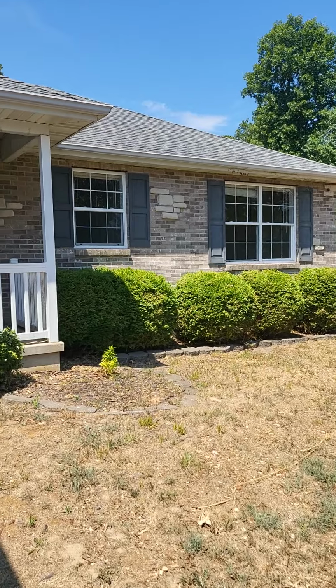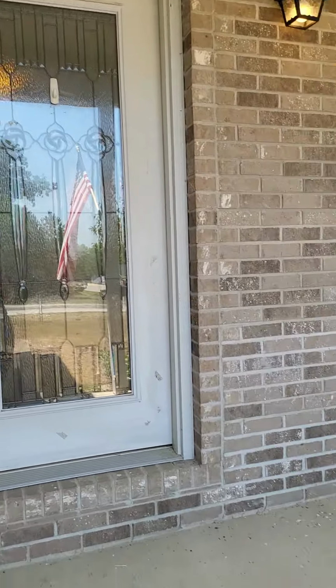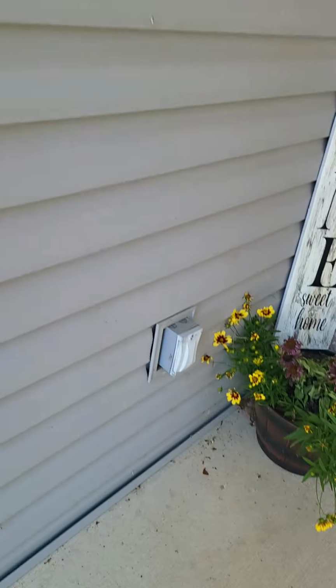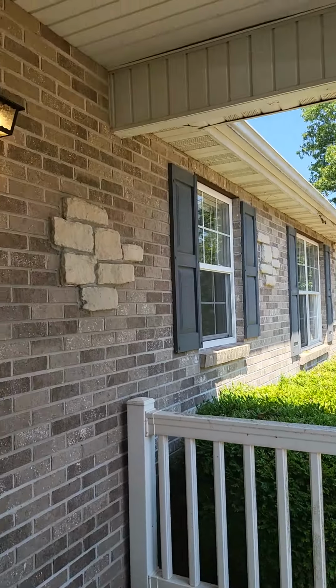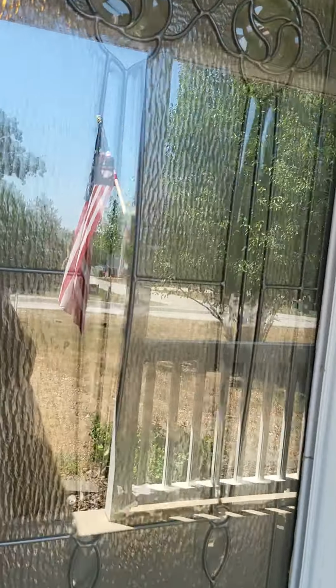It needs some love. It was a rental, so there's things like pressure washing. Carpets could definitely use a shampoo or replace. But I'm told the owner is fairly negotiable on price as well. So brick front, you have this cute little patio.